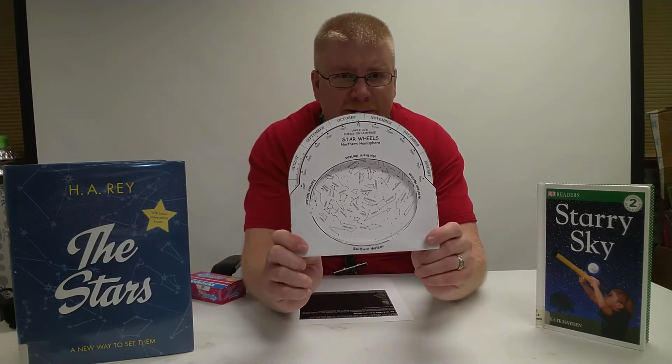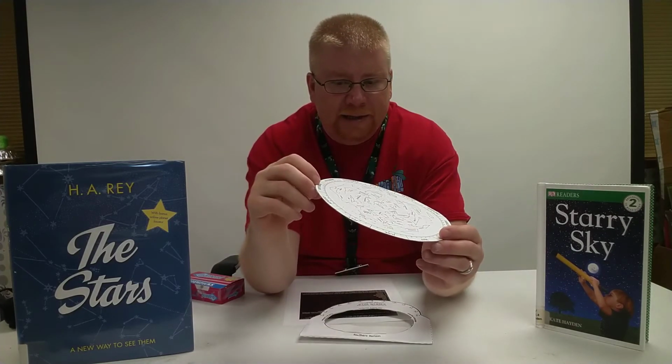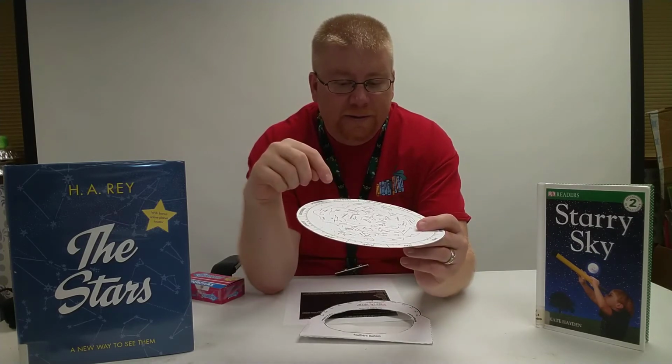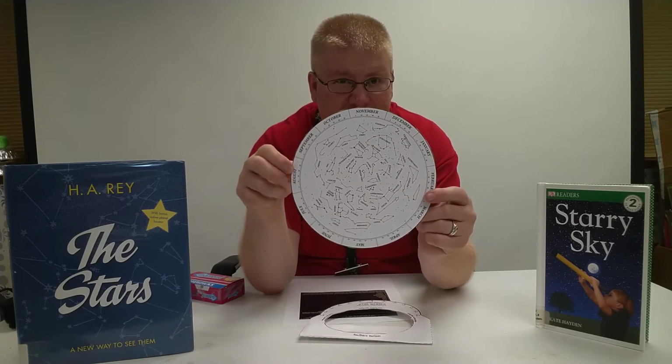So one of the things you can do is get a star wheel. You can print this off the internet, which is what I did. You can find them on the internet, just print them out. And a star wheel is just simply a wheel that has all the sky on it. And then at the top, you'll see that it has all the months with every 5 days. So like day 5, day 10, day 15, day 20, and day 25 of the month with lines.